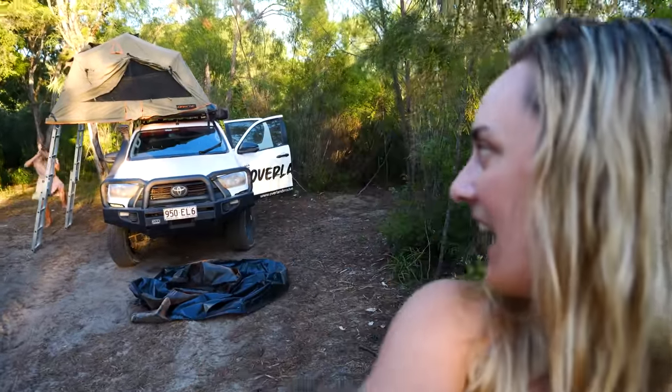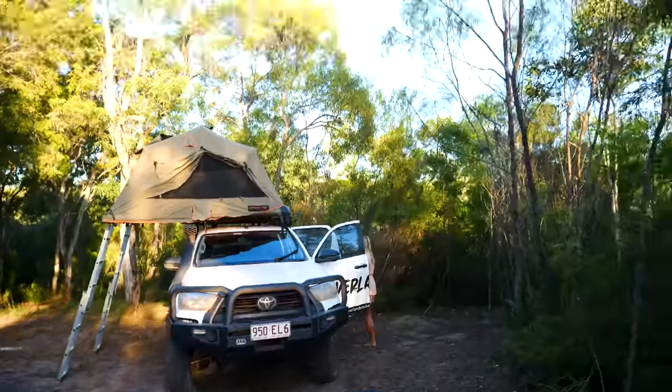It was very exciting. Didn't catch it on camera though, only on our iPhones, because it all just happened so quick. But yeah, I would probably just go to Fruitbat and Elliott Falls, turn around, bypass, go back on the Peninsula Development Roads. So this is our camp for the night.